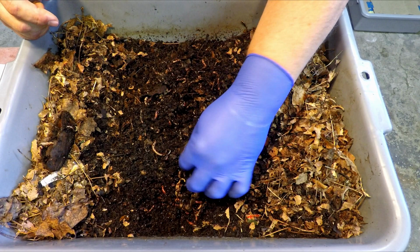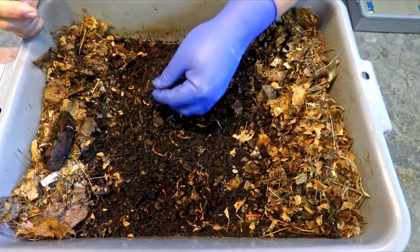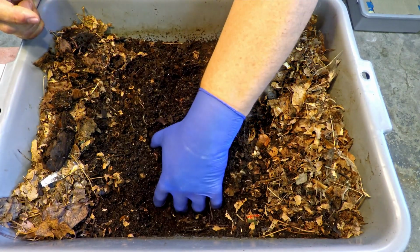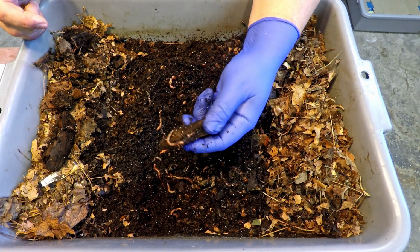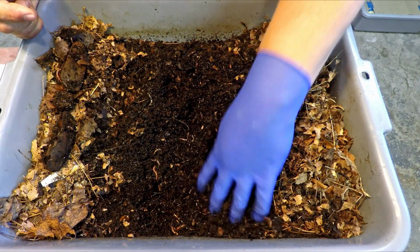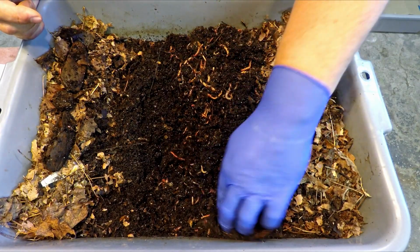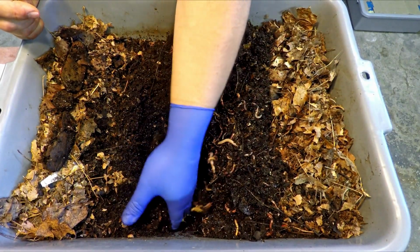Alright, I'm seeing some of the remnants of bedding from the previous feedings. I think in the previous feedings we were using a lot of shredded newspaper. Here's a chunk of corn cob. So there's little bits and pieces of older feedings in here, another mango seed. But mostly the stuff we're seeing are slow composting items that are always expected to take a little bit longer to break down. Corn cob, definitely a slow composting item. Mango seeds, obviously a slow composting item.